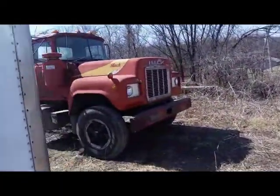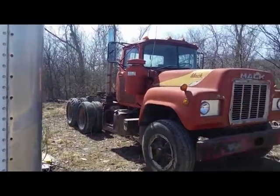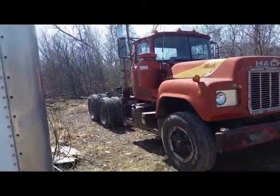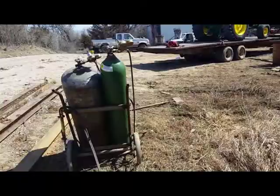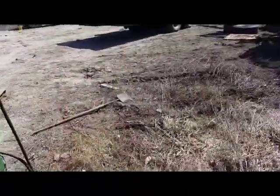Got this thing laying around. It was just sitting there rusting, so I thought I'd put it to use, pulling that trailer. Put some more I-beams here for my cross sections.